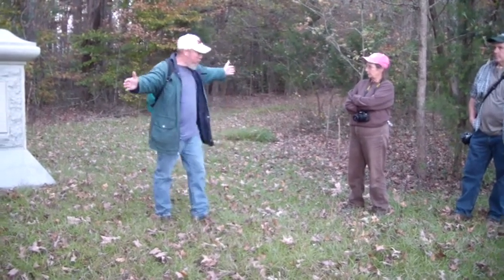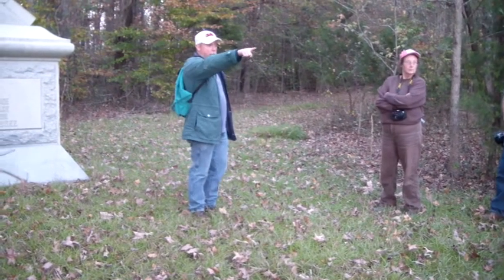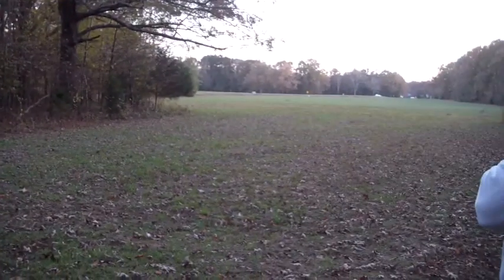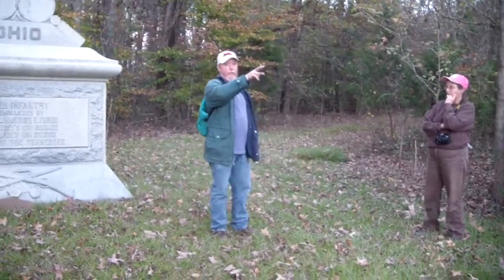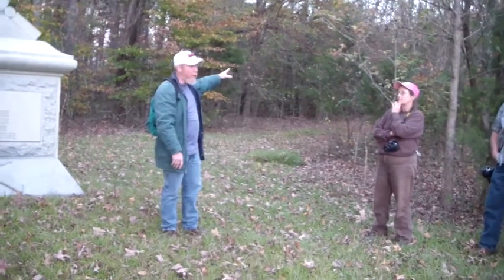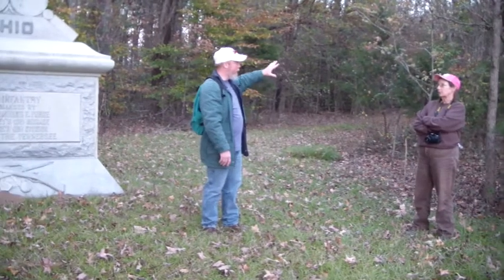So the general picture of Wallace's division now is something like this. Now there's the Hamburg-Purdy Road. The Confederate line is something like this, and we're like this. So again, we have crossed that T and are driving the Confederates back. Now you won't see any Confederate tablets out there on this third line. Very similar to what we saw with Pond's Brigade, and then what we saw with the 22nd Alabama and the 1st Louisiana, and so on with Gladden's Brigade there.